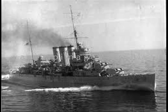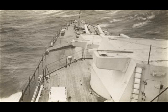HMS Shropshire was constructed by Beardmore. She was laid down on the 24th of February 1927, launched on the 5th of July 1928, and completed on the 12th of September 1929.